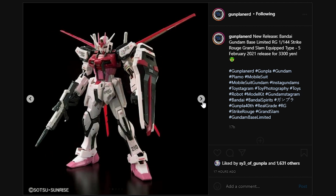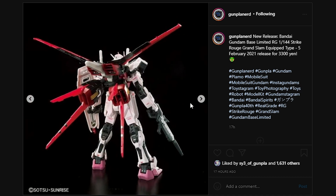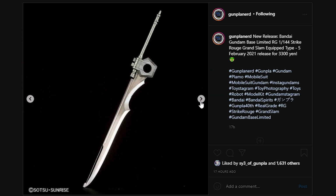This is basically going to be a rehash of the Real Grade Strike Rouge with the Ale pack. I remember there's the IWSP pack, but of course they're going to be throwing the L pack there, because why not? But you get like the Grand Slam. Like, I don't think this has ever been implemented into any of the Real Grade Strike variants. So yeah, if you want a Grand Slam for the Strike that you have, this is the only way to get it.